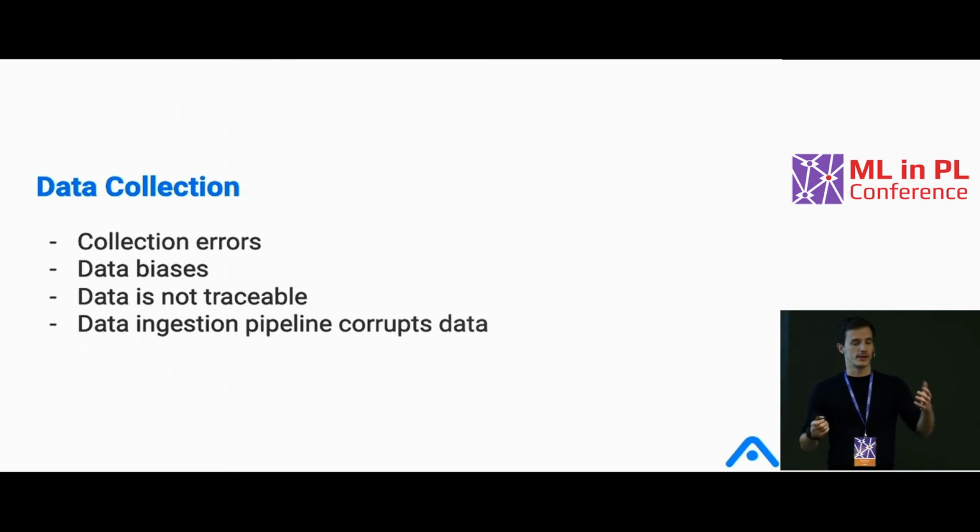Now, data biases is a more interesting one. As I mentioned many times, we go flying quite a lot, and pilots tend to fly in the same area or do the same maneuvers or do their own thing. So, we need to be very well aware that whatever data collection strategy we have, we can at least quantify the biases in the data and ideally remove them.